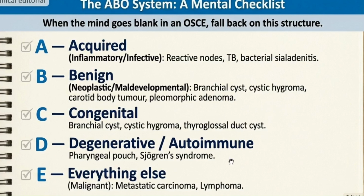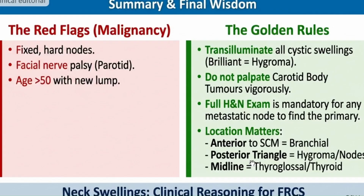Stops you from guessing. So A is for acquired. That's your infections, your TB, your reactive nodes, the things you catch. Okay. B is for benign or maldevelopmental. That covers our branchial cysts and the carotid body potato tumor. Things that are structural but not cancer. C must be congenital. Things present at birth. The cystic hygroma in the baby. D is for degenerative. That's the pharyngeal pouch. It's wear and tear on the throat muscles causing that blowout.